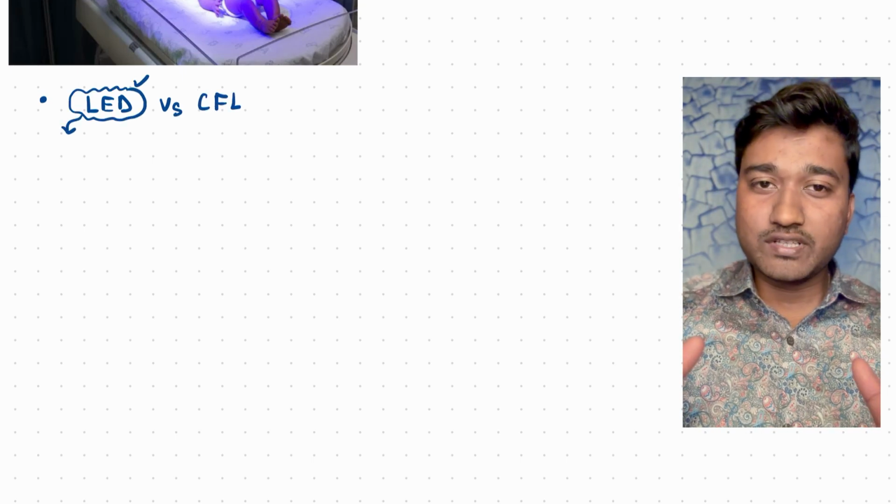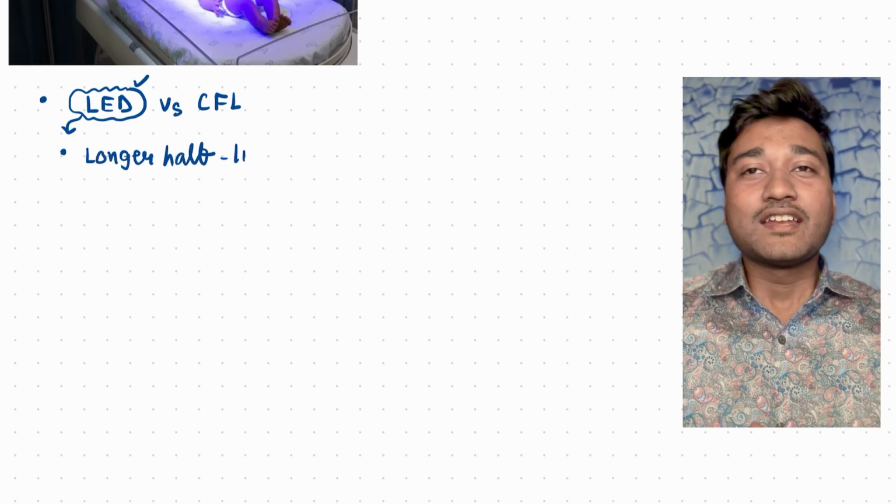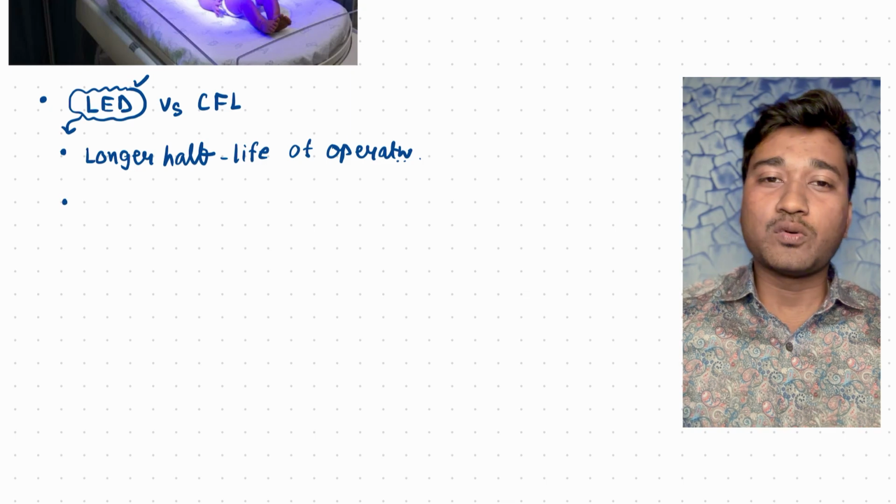Now the question is, what kind of bulb are we using? Is it an LED bulb or CFL? See, CFLs are outdated. Now we are mainly using LED bulbs. Now the question is, why?